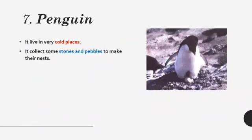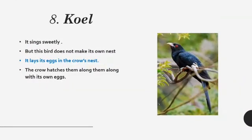Now children, you must have seen the picture. This is a penguin. It lives in very cold places. It collects stones and pebbles to make its nest. This is a quail. It sings sweetly, but this bird does not make its own nest. It lays its eggs in the crow's nest. The crow hatches them along with its own eggs.